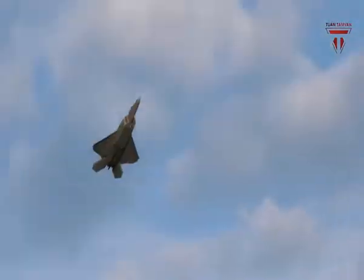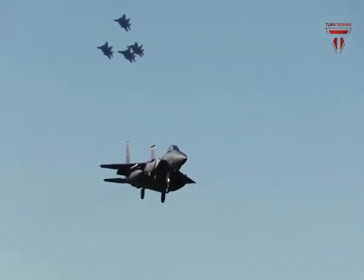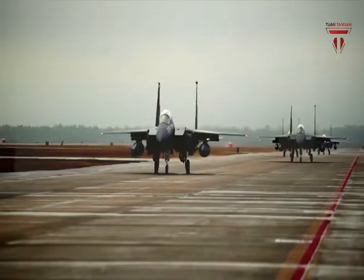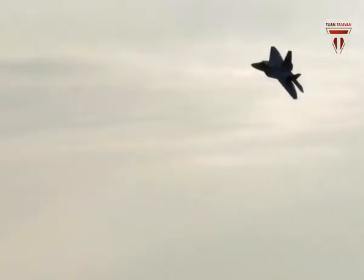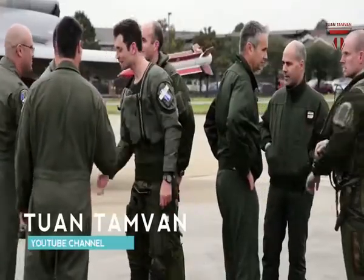But to train for war, someone has to play the part of the bad guy, or Red Air in Air Force parlance. In the case of Atlantic Trident, the task of flying as Red Air fell to the 366th Fighter Wing's 391st Fighter Squadron, which flies the powerful Boeing F-15E Strike Eagle, and the 1st Fighter Wing's 71st Fighter Training Squadron, which flies the T-38A Talon.